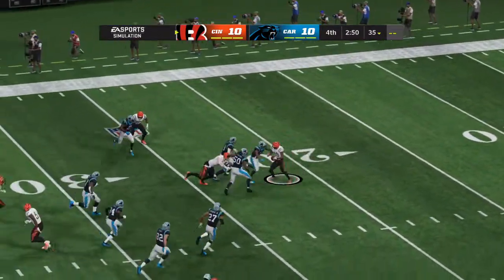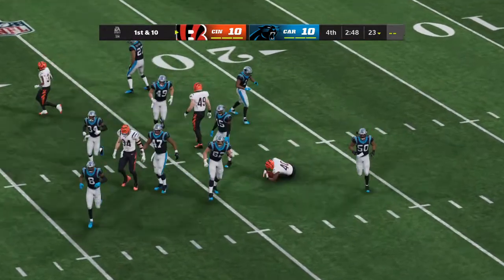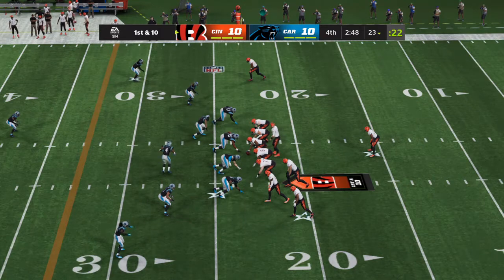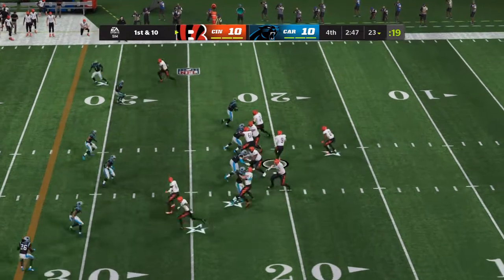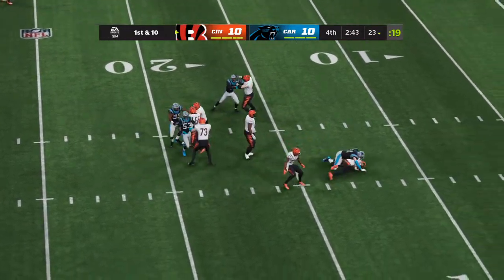To return it. And not much happening on the return as he'll get this to about the 23. The Bengals drive about to get going. Well, the bad news, they had the turnover last time. The good news, their defense only surrendered 3. So now we are set up for pressure comes in.